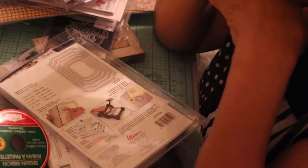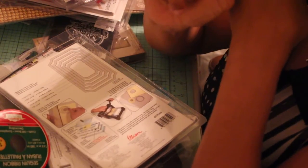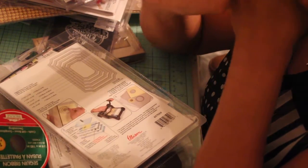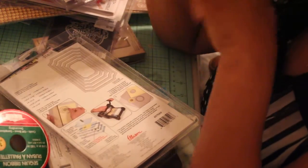Anyway, so the first haul is going to be from AC Moore's, Michael's, and Joann's, and Dollar Tree. And then I do Tuesday morning.